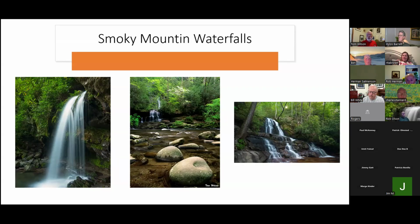Smoky Mountain waterfalls. There's waterfalls all over the park. Any trail map or guide to the park will tell you where they are. The one to the left is Grotto Falls. The one in the middle is Tom's Branch Falls, right off of Deep Creek, and then Laurel Falls is probably the most visited falls in the park.